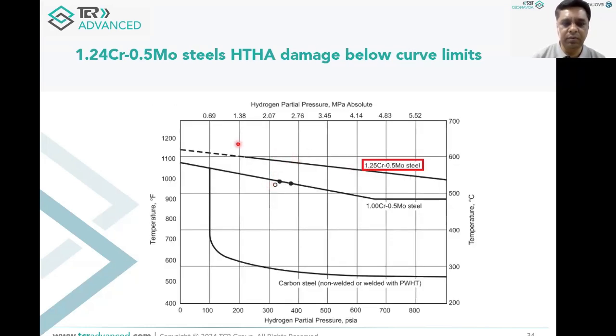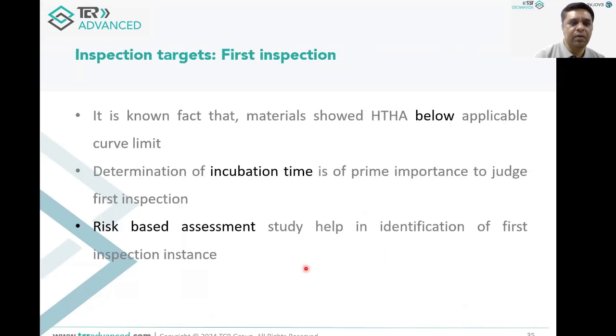Okay. So this is another way of presenting for 1 chrome half moly steel. This is the curve. This was the original 1 chrome half moly, and this is the carbon steel, which is non-welded or welded, but it is having PWHT. PWHT, you will understand why it is important. Post-weld heat treatment is to reduce the strain levels or internal residual stresses. When they reduce, obviously, the hydrogen migration or permeation level will be reduced.